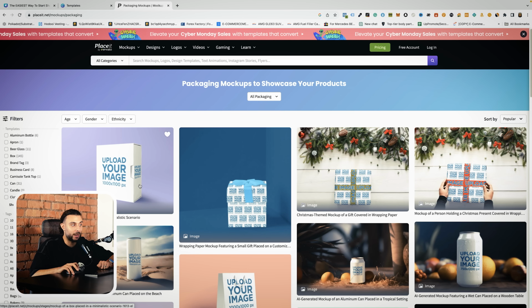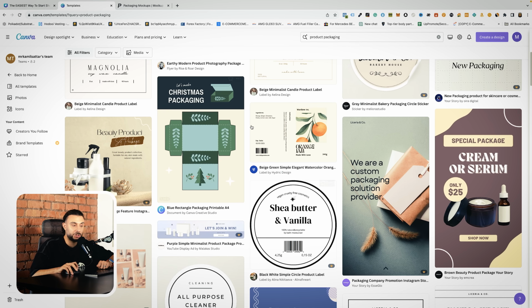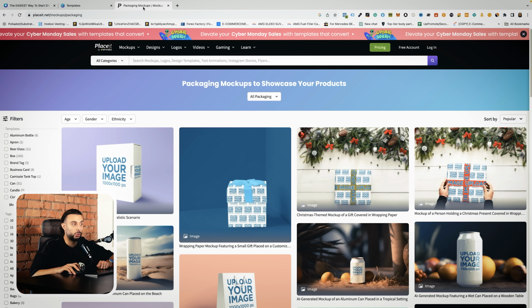So you've got to think logical. What would my product particularly be shipped in? Now, if I'm doing the neck posture corrector, this packaging would probably be the most suitable for my image. So what I might want to do here is click on it, create my image here in Canva, then export it and then upload it here in Placeit, and then download the image and then re-upload it in Canva and do a side by side.